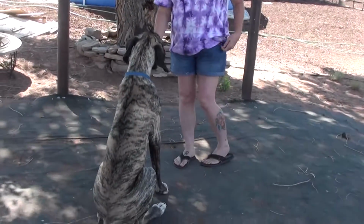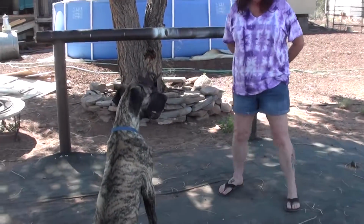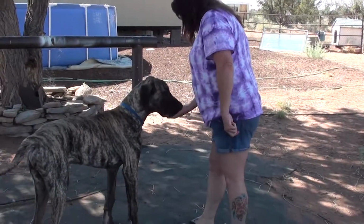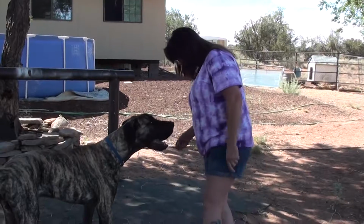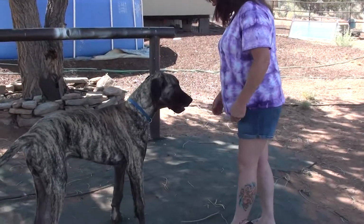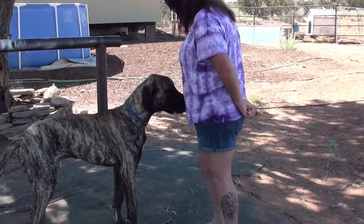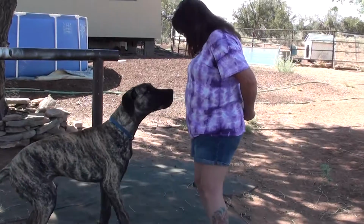Good boy. And they'll offer behaviors if you don't give him the treat right away, like he offered to sit. He's looking for the right answer, and then, yes. And see, he wasn't overly confident about giving eye contact right there, those little glances. That's what Lydia's going to do in the beginning: these little glances up, and you give a treat.